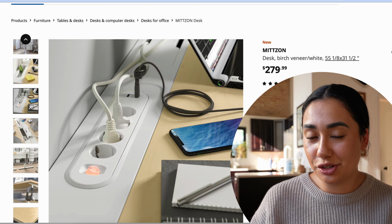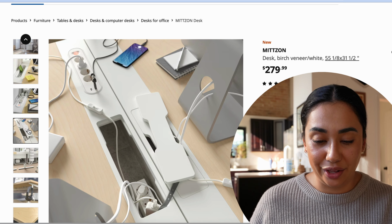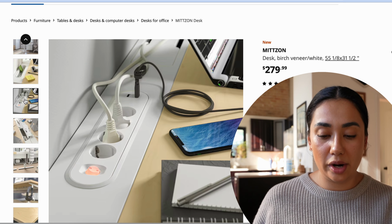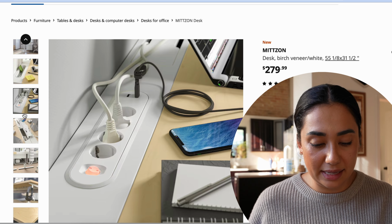However, I am still intrigued by this desk just because it has this area in the back where you can hide all of your wires and have cable management. And then there's also this bit where you can use it as a cup holder of sorts, or you can add in this secondary outlet strip. So I think that that's pretty smart.